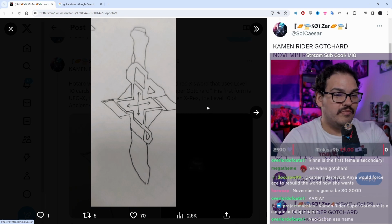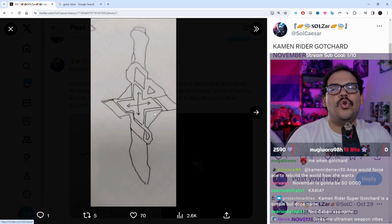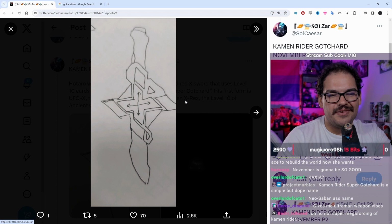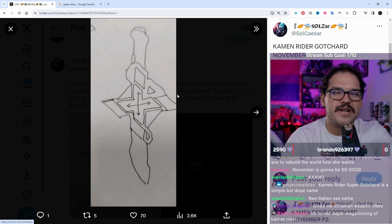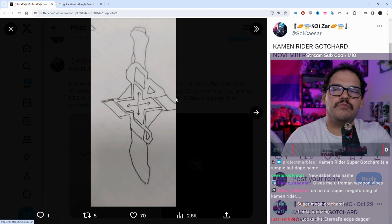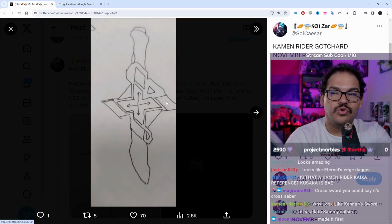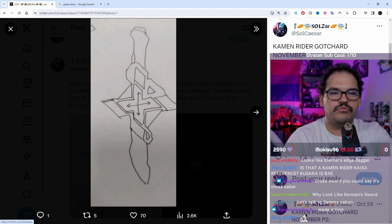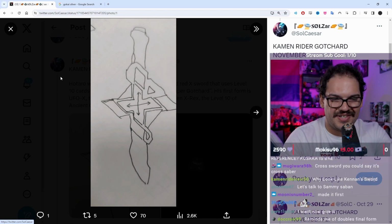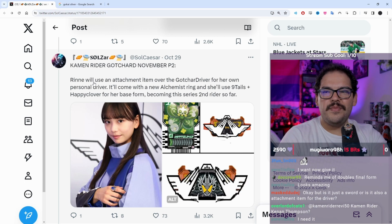Kaiza or the Ride Booker or Neo Saban ass name. What should we call it? You think they made the sword first or they named it first? You think they made the sword and then were like, what should we call it? What does it look like to you? Oh. Yeah, we should definitely call it the Slicer Saber. How about the cross sword? And then this screenshot, the UFO.